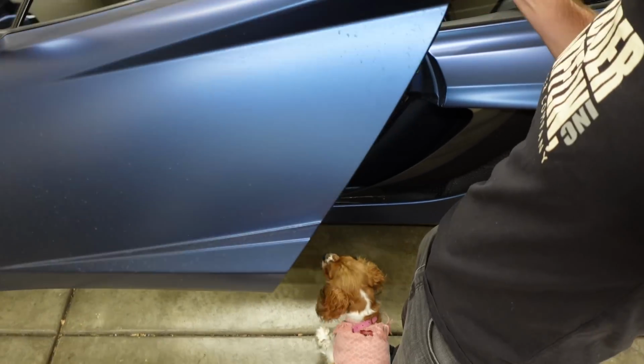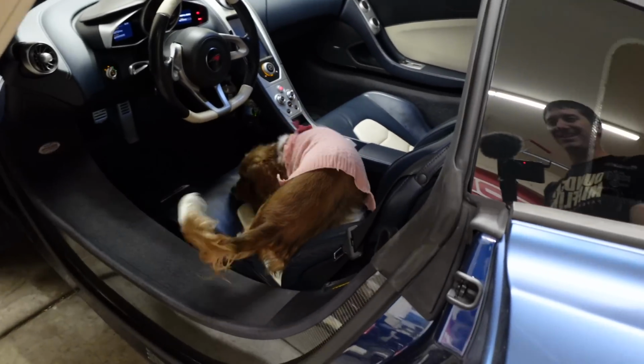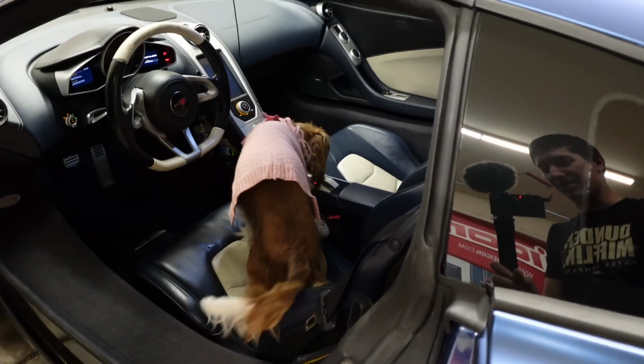Okay, Truffles, you trying to check it out? The dog does not want the door shut. Hey, all right, you gotta get out of there now. That was good. You're done driving the McLaren.